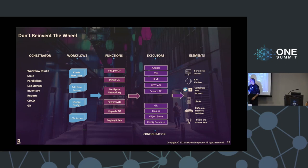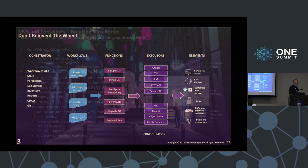But I should be able to change a config with any of these. And it should be easy to use. It should be very, very modular. I'm getting close to the end here.